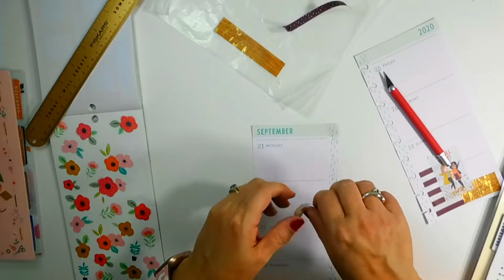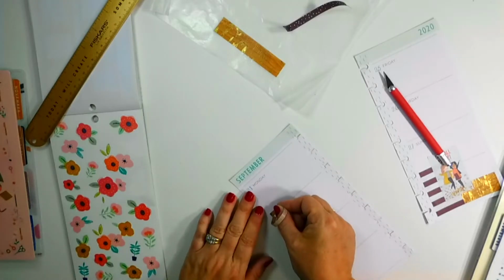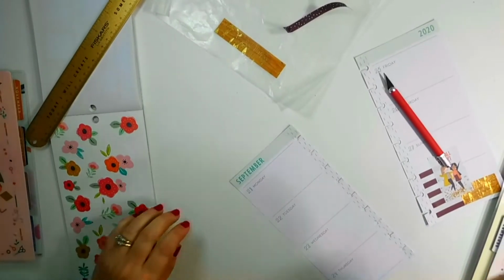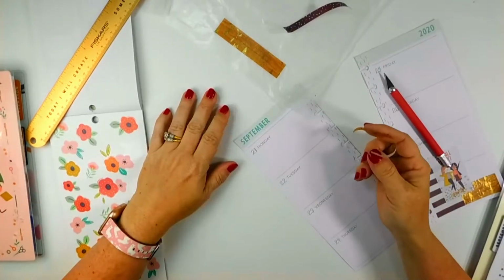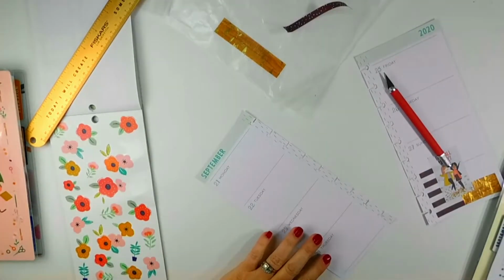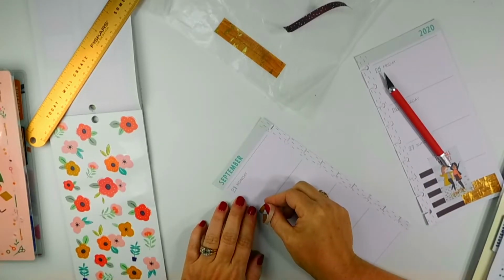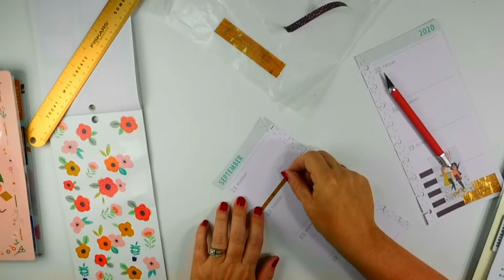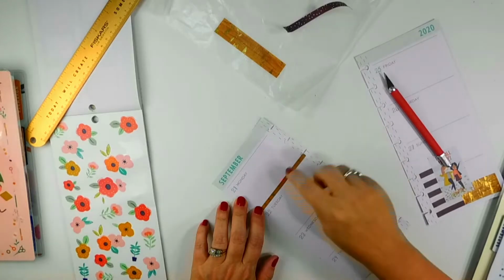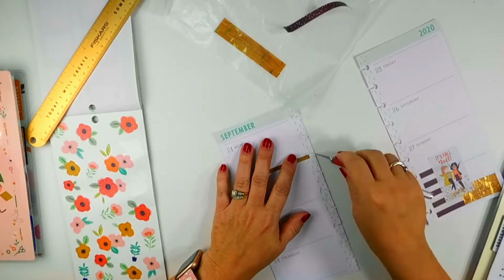Okay. So what I love about washi is you can make it as thick or thin as you want. Oh my goodness. Is that better, y'all? Like, I can't believe I had that light off the whole entire time. I am so sorry. So sorry if y'all couldn't see. Alright, let me cut this down.